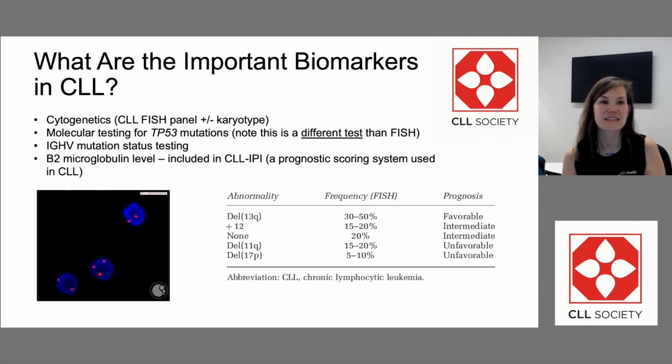The last test that I send is something called the beta-2 microglobulin level. This is actually a pretty simple blood test. It's included in a large risk model that helps stratify patients, whether they're low risk, very high risk, called the CLL IPI or CLL-IPI. It stands for International Prognostic Index. So I also send that test. It's probably a little bit less important than all these other tests.